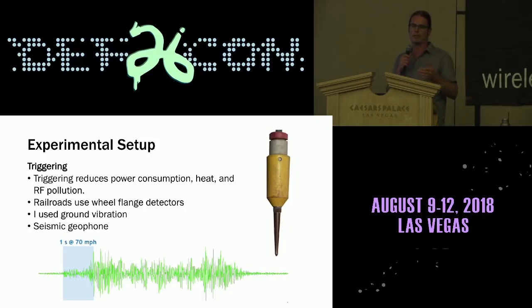I found a property owner who was cool with it, that was very close to the tracks, but not on the railroad property. And to do this, you really want to do triggering, because you don't want to just spew 32 watts of square wave all the time in any environment, especially in the ISM band. So the railroads do this with wheel flange detectors. I couldn't do that, obviously. I couldn't touch the track.